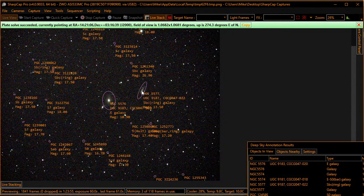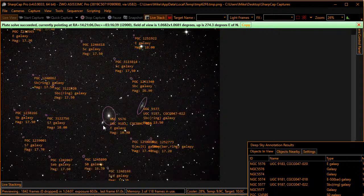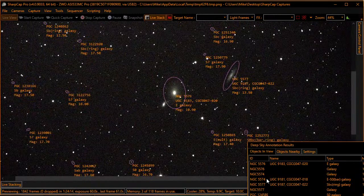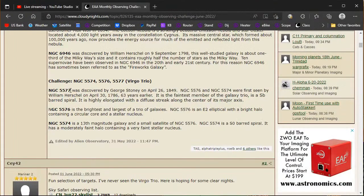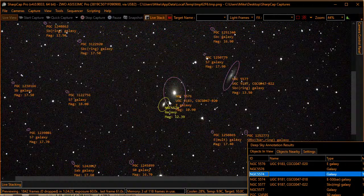Yeah, so there's 5577, 5576, and this one here, I'm assuming. That one there must be 74. Yeah, it is. For some reason, it's just not highlighting. But these are all three of the targets. So 77, 76, and 74 are all right here. These three right here that are lined up.